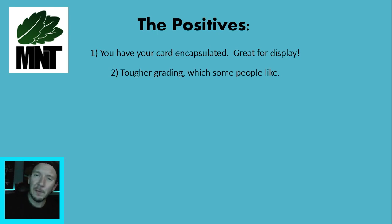If you're looking to flip the card, why do you want a tough grader? I've never understood that. Well, they grade tough. Well, yeah, you're less likely to gem. So if it's for your PC and you want a 9.5 and it's a little bit better, that makes sense. If you want to flip it, you don't want tough grading, but maybe some people do. I don't really get it. Anyways, it's a more inexpensive option for sure.